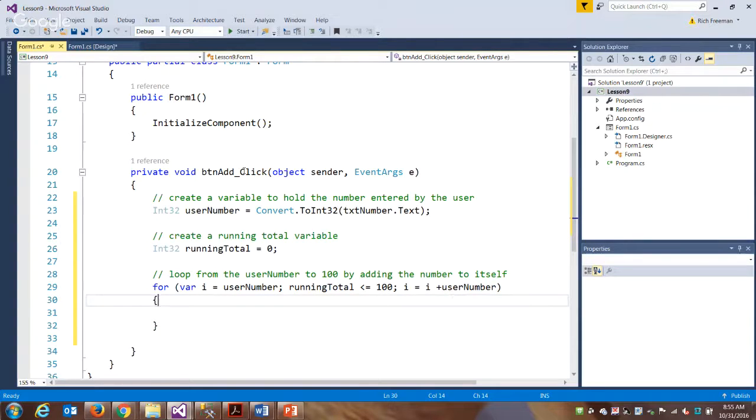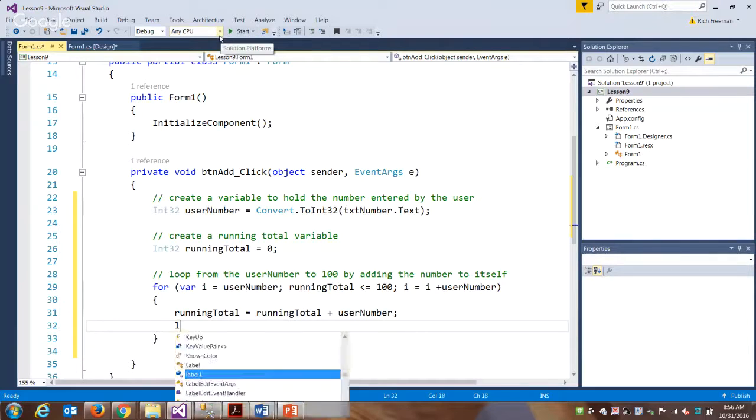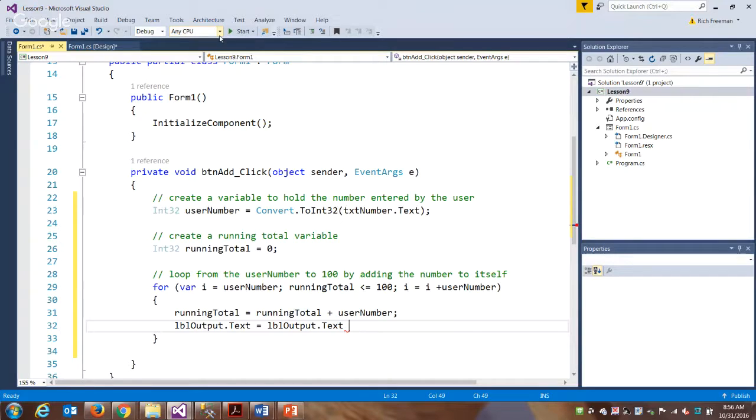So each time around, we'll just keep adding on whatever the original number is. So we'll keep a total that will start at 0. And we'll keep adding on whatever the user entered in the box until we hit 100. And each time we go around, we'll add that new number to our label. We'll put on a space.